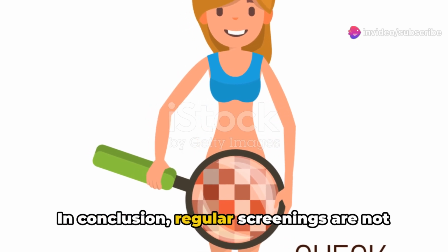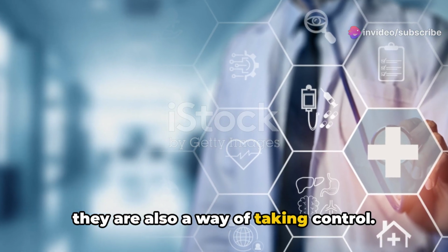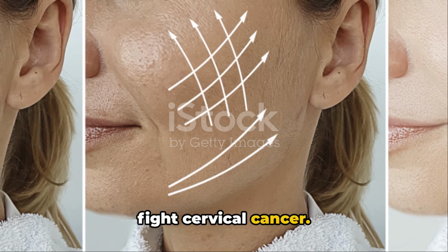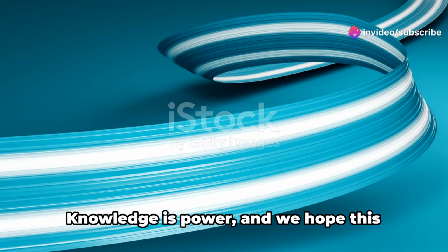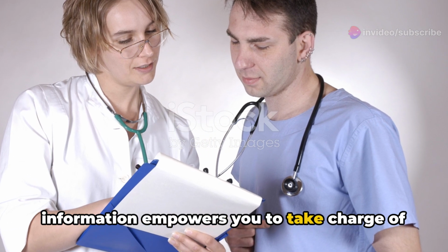In conclusion, regular screenings are not only essential for women's health, but they are also a way of taking control. They give us the power to prevent and fight cervical cancer. Thank you for taking the time to learn about Pap smears and their role in preventing cervical cancer. Knowledge is power, and we hope this information empowers you to take charge of your health.